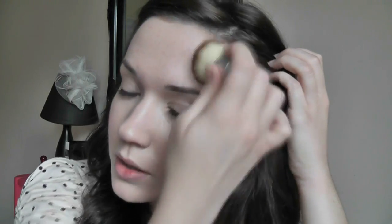Onto my kabuki brush, tap it off because you really don't want too much. It can look really fake if you have absolutely no inner glow at all. So I'm just going to dab this very gently over the outer portion of my face, and then just do little circles. Once you've applied the colour, you can buff it a little bit.